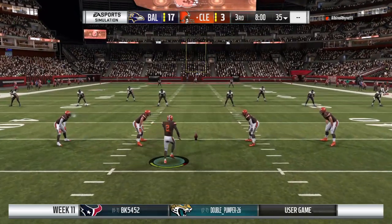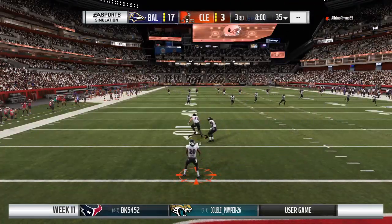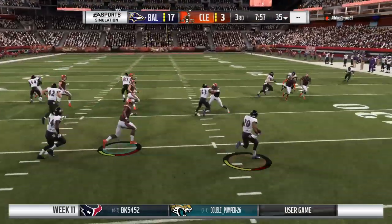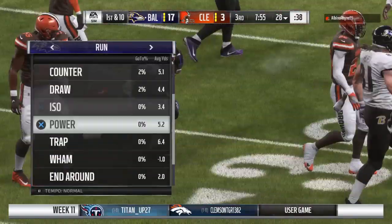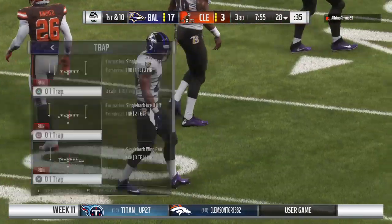Gonzalez now to kick this one away. This fielded at the 2. He's up across the 25 and down at the 28-yard line. Out come the Ravens now. They'll go on offense first here in this third quarter.